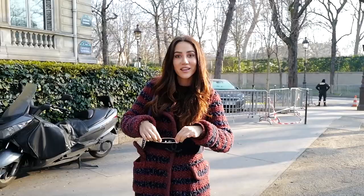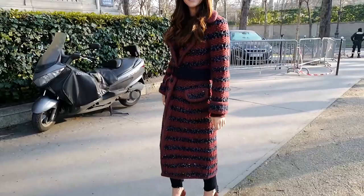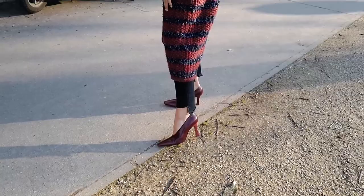Oh, and my sunglasses, we shall not forget them. I actually don't know the brand. Prada. Prada sunglasses. Because, you know, one of many in my vast collection of sunglasses. And then last but certainly not least, these new Celine babies in burgundy color. Ta-da! Well done.